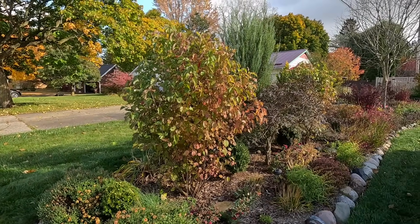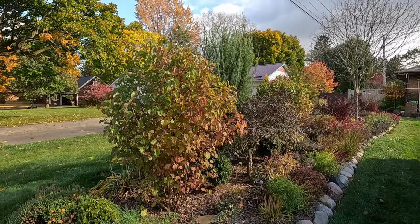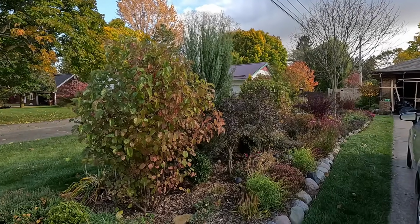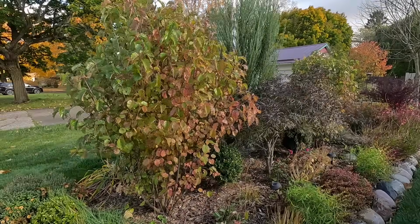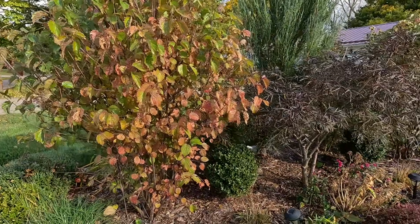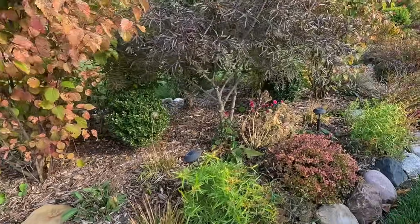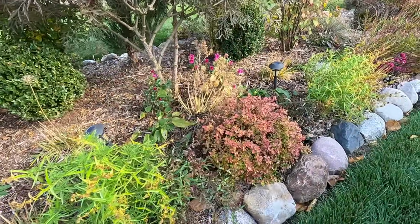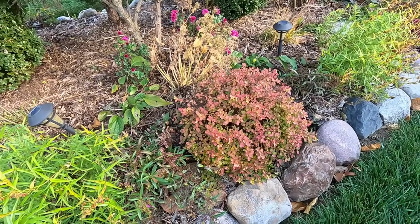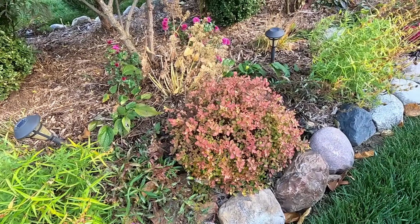Our Longboarder over here does not have as much color, and in fact we've actually lost all of the leaves on our crabapple up here. We've started to get some color on the viburnums here. You'll see it's kind of a red-brown color, but probably this spirea is the most colored up, because this was a limey green color and now it's this beautiful deep reddish pink color.